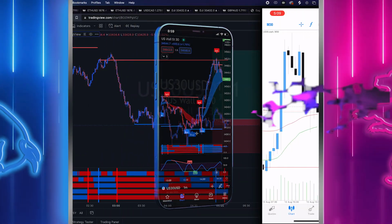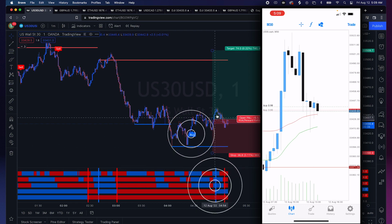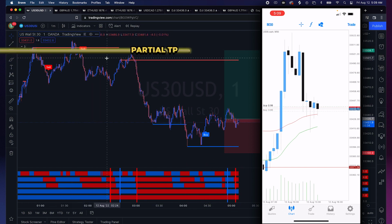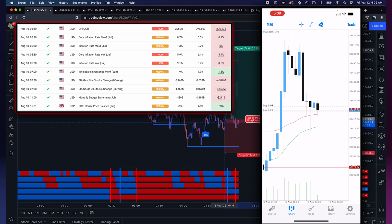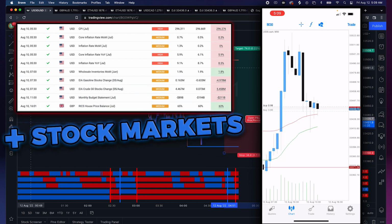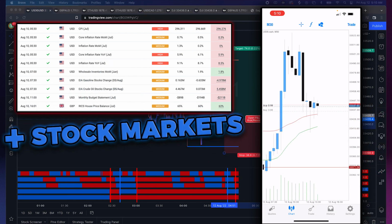All right, so right now I'm buying US 30, had this buy signal come in. The buy signal was fired with the confirmation of the trend meter, and I'm using the previous resistance lines as my partial profit taking areas. So that's why I have my TP there. And also the CPI data that came out was really pumping the stocks. So we want to go together with the banks and not against them. Negative USD is going to pump the stock market.